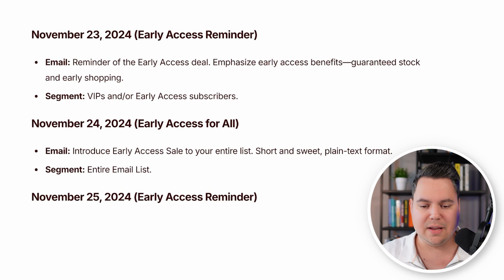This simple trick can grab the attention of those who've missed your first email in the morning, increasing the chances that they will open the second resent email in the evening and take action. So this is a powerful way to maximize your visibility without creating new content from scratch. So how do you do this?